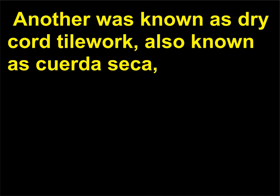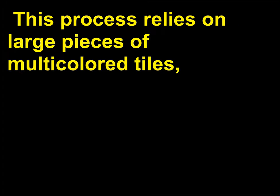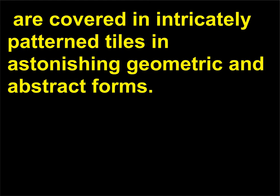Another was known as dry cord tile work, also known as cuerda seca. First popularized in Spain during Umayyad rule. This process relies on large pieces of multicolored tiles, rather than smaller, individually colored fragments. Buildings such as the Imam Mosque in Isfahan, Iran, are covered in intricately patterned tiles in astonishing geometric and abstract forms.